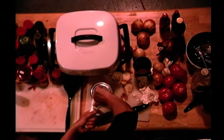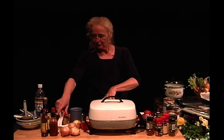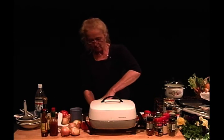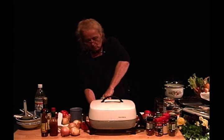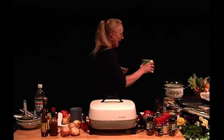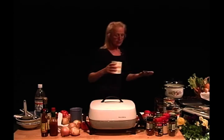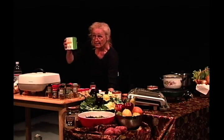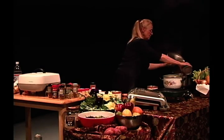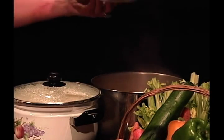So how are we doing out there? Are we understanding the truth about food and how easy it is? I can hear this cooking. There we go. Open it. Oh, it's the tomato. This is crushed tomatoes with basil. And make sure that you check the sodium content of everything that you buy. Okay, I'm throwing this in the French old lady soup. Oh my God, that's wonderful. Here we go.